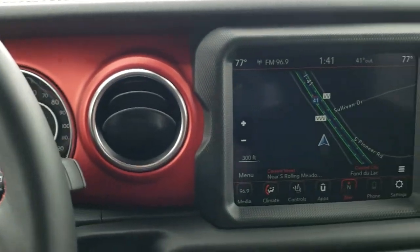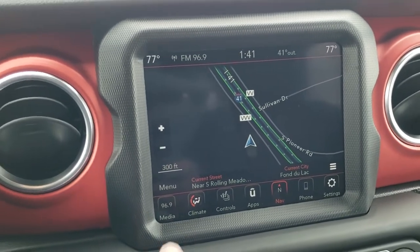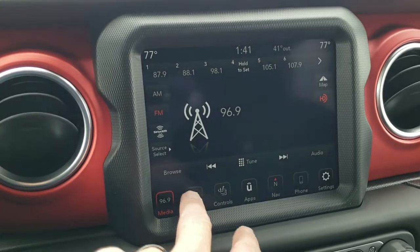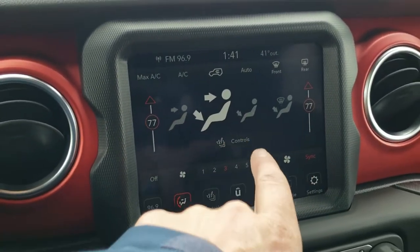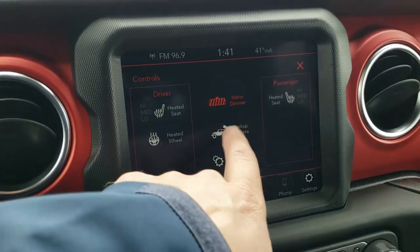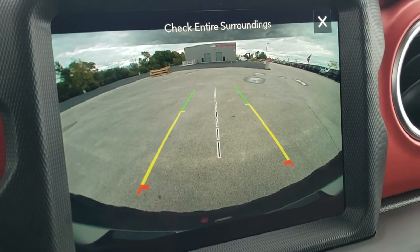This one does have the 8.4 4C radio, AM, FM, and Sirius XM radio capabilities. It also comes with the factory navigation. There's your AM, FM, and Sirius. You got your climate controls here. Notice you do get dual climate control, and you can also do your heated seats and heated steering wheel controls right here.